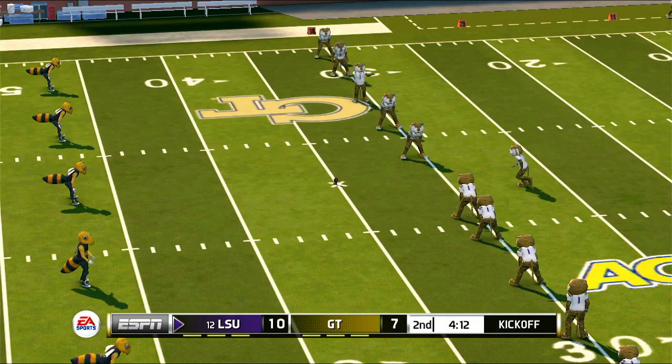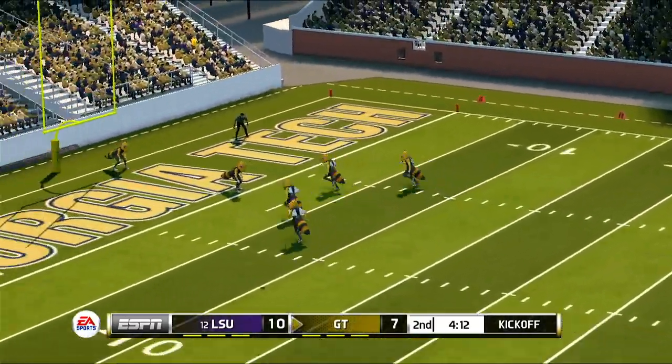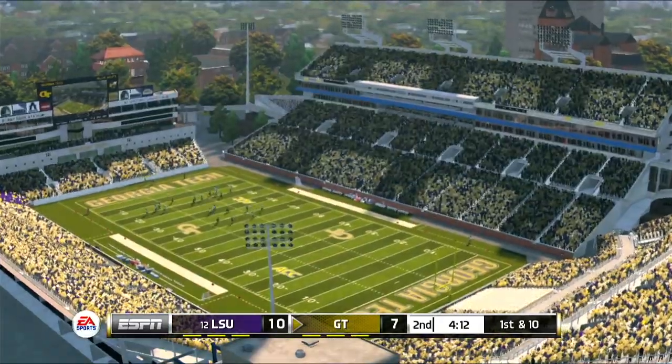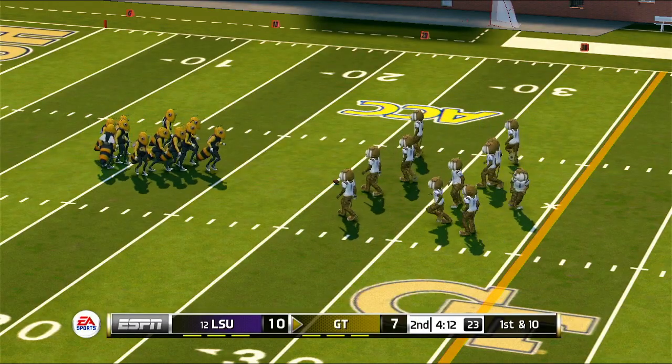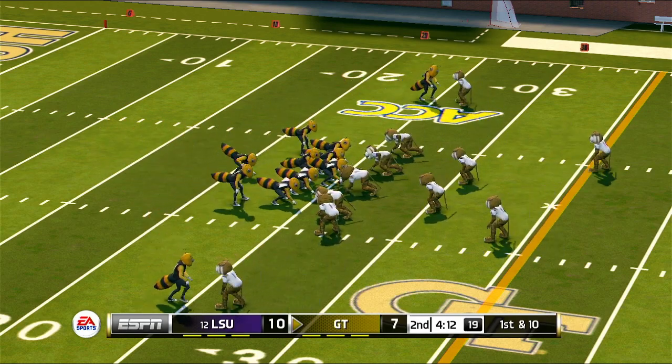LSU to kick. He just drills this one. And it goes into the end zone, down for a touchback. With one quarter down, I really haven't seen too much separation between these two squads. Might be neck and neck the whole way.